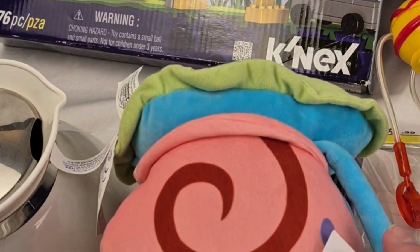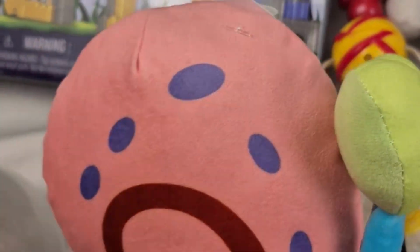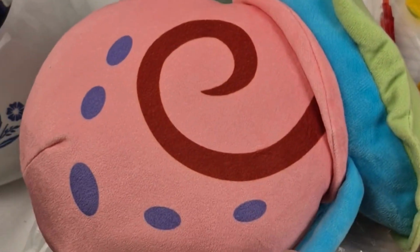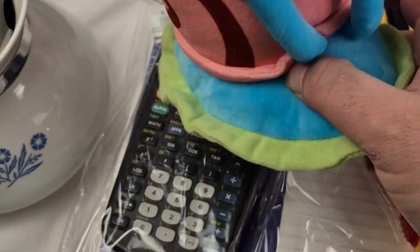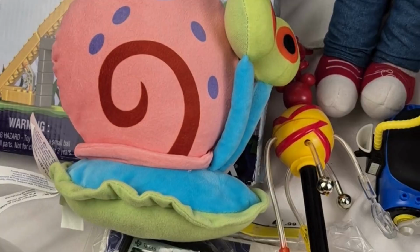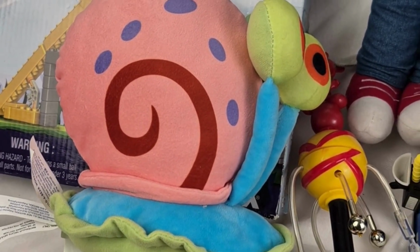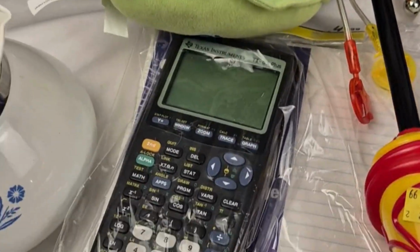This is SpongeBob Build-A-Bear. And this I picked up for $3.99, and it's going for about 15. It's pretty rare. There's only a few of them out there I saw on eBay, so I'm hoping to get at least 10 for that. So, little flip.